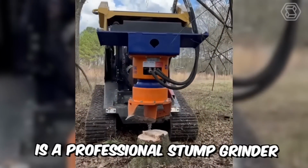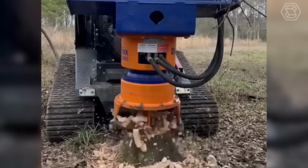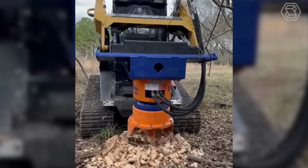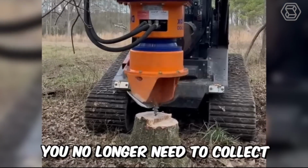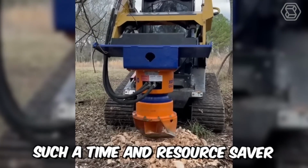Dipper Fox is a professional stump grinder that will please any user of heavy equipment. The machine drills perfectly through stumps and their roots, driving all the remains deep into the ground. Therefore, there is no more need for additional clearing of the logging site. And what's more, you no longer need to collect, transport, and dispose of the remains. Such a time and resource saver.